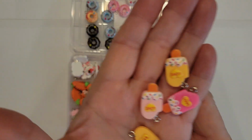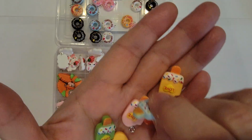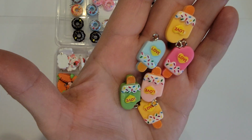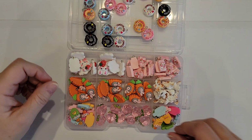And then I got a package of these little ice creams, and they come in a variety of colors. We got green, pink, dark pink, light pink, yellow. We have blue in here, and also very adorable. Great for putting in your charm boxes when you're making your shares with people, for your swaps.